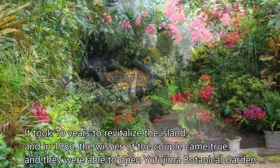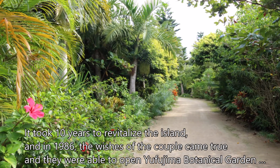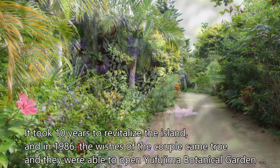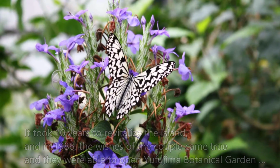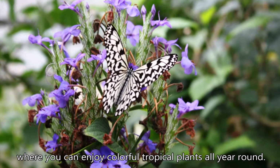It took 10 years to revitalize the island, and in 1986, the wishes of the couple came true, and they were able to open Yufujima Botanical Garden, where you can enjoy colorful tropical plants all year round.